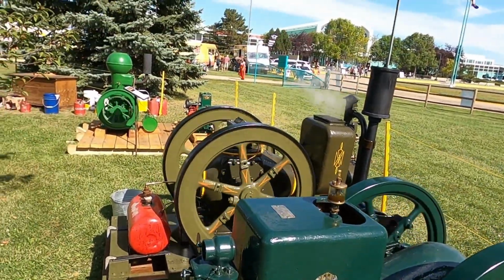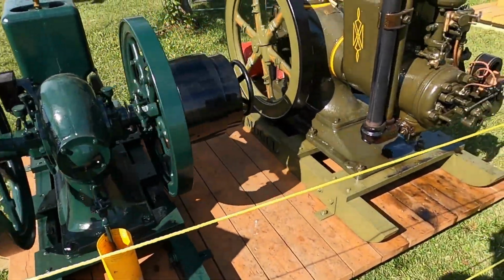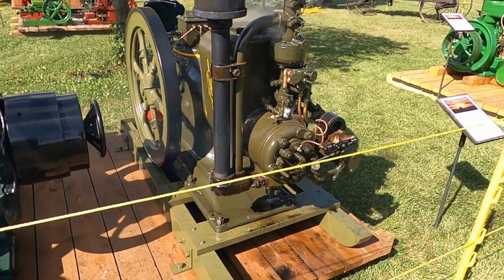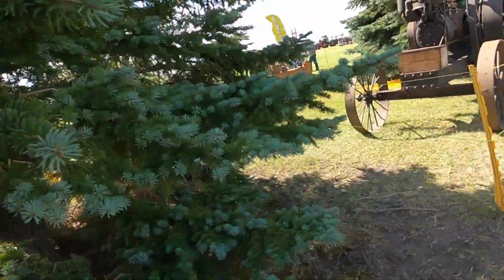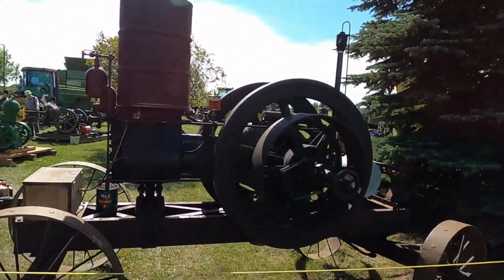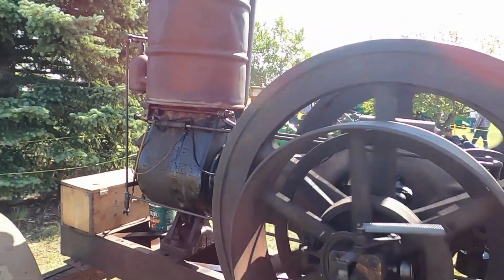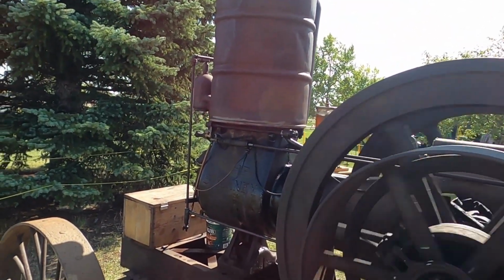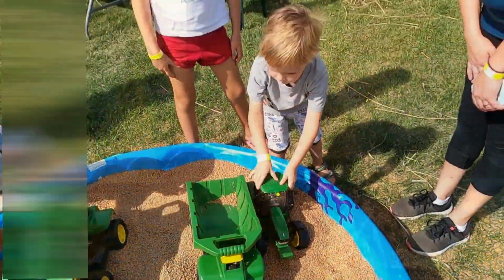Kerosene engine. That's how they did it back in the day. Pretty cool to see some of this old history, these old engines running. Here's an old steamer. Are you guys hauling grain?